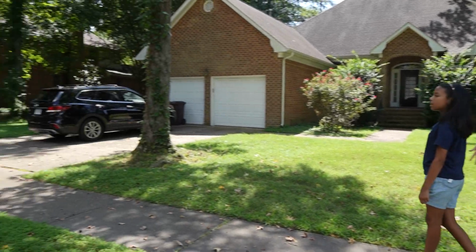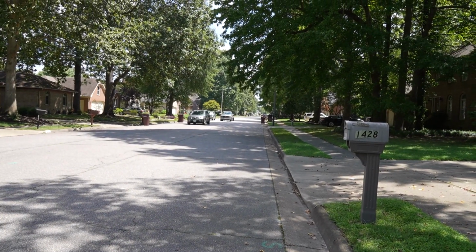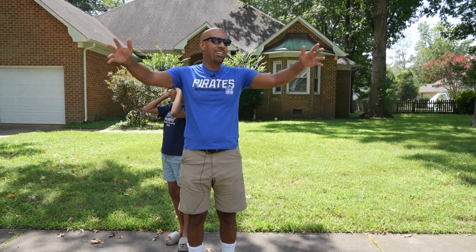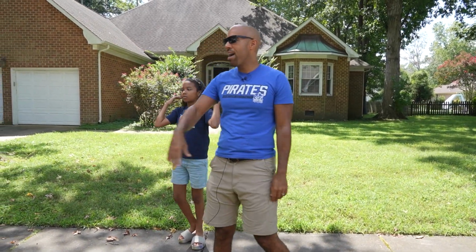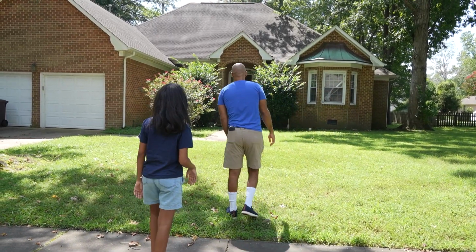Everybody's taking care of their properties here, everybody. You don't see any boarded up properties, no cars on cinder blocks, none of that mess. Roofs are good. Everybody's waving as they walk by. How you doing? So here's our subject property.